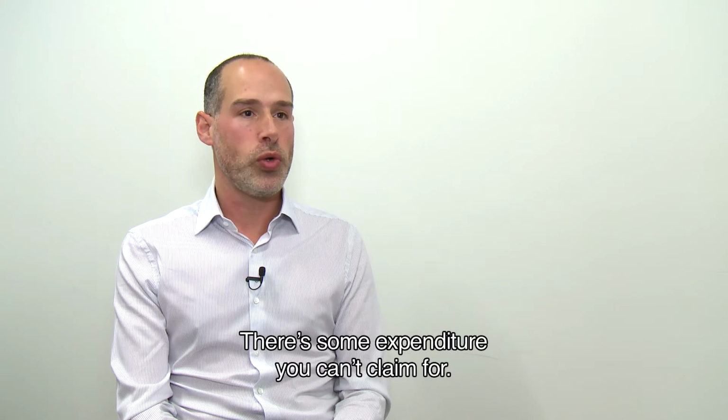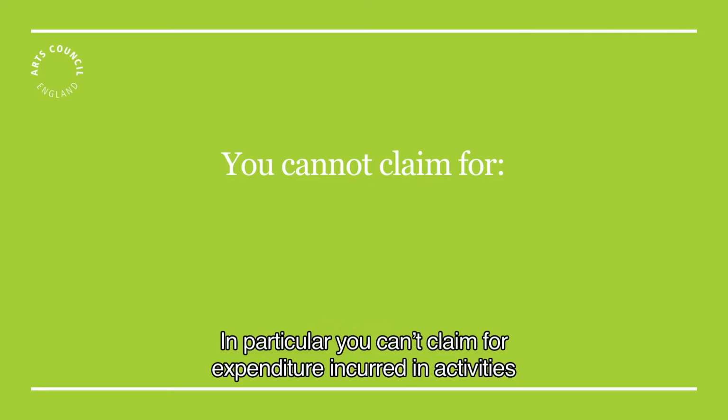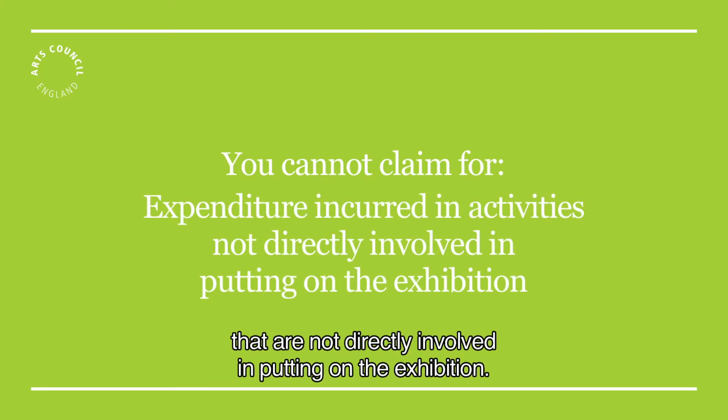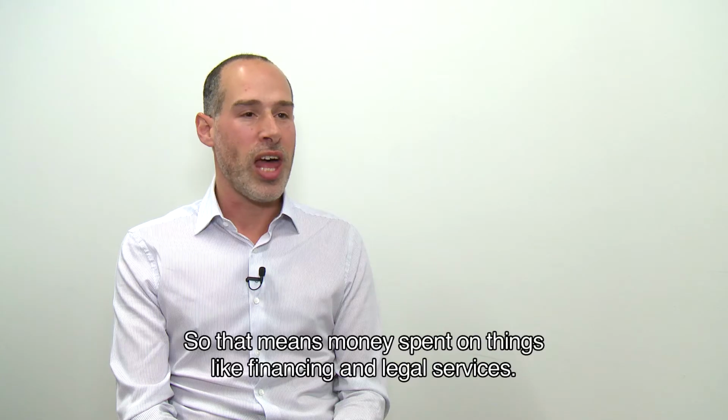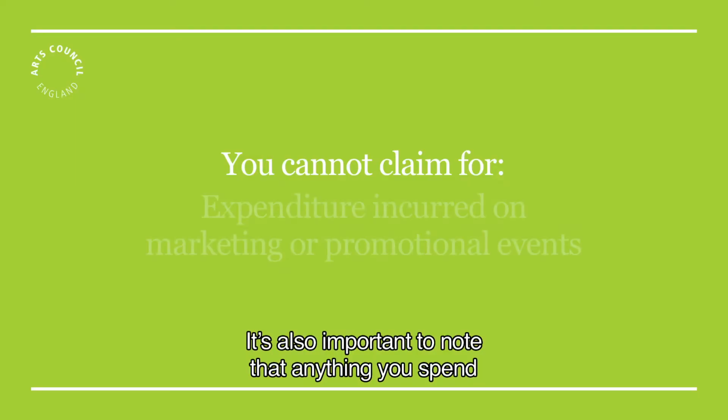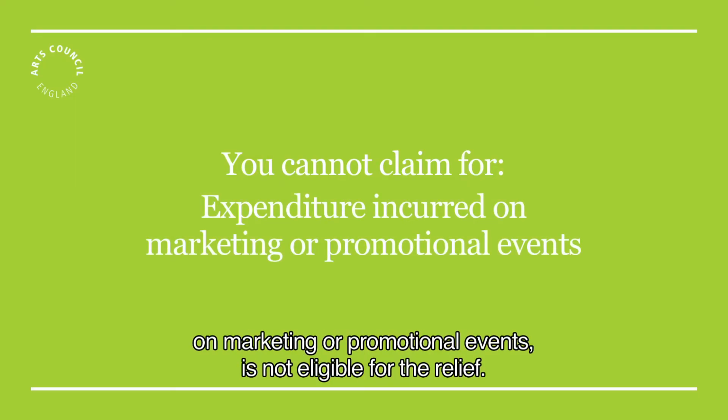There's some expenditure you can't claim for. In particular, you can't claim for expenditure incurred in activities that are not directly involved in putting on the exhibition. So that means money spent on things like financing and legal services. It's also important to note that anything you spend on marketing or promotional events is not eligible for the relief.